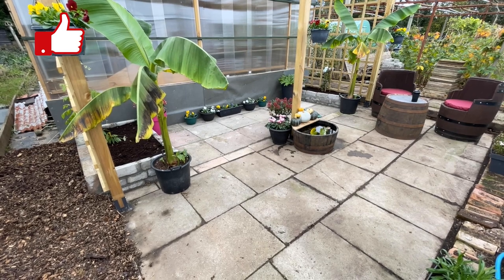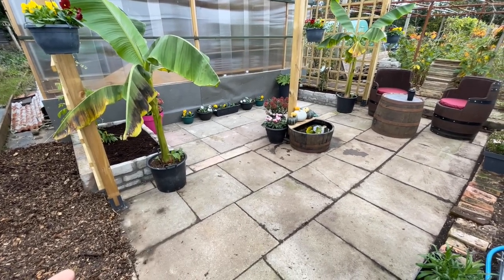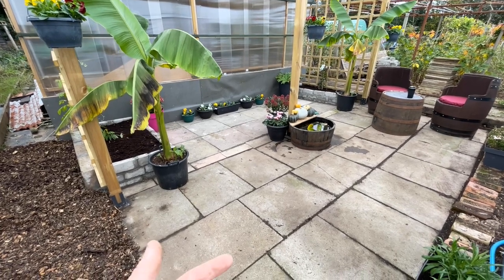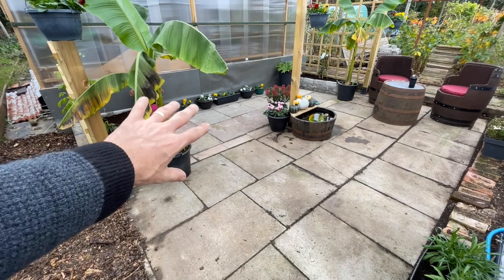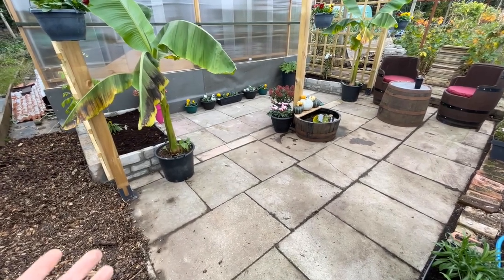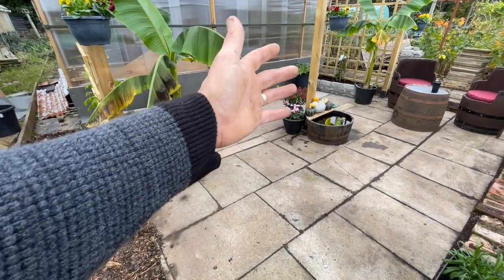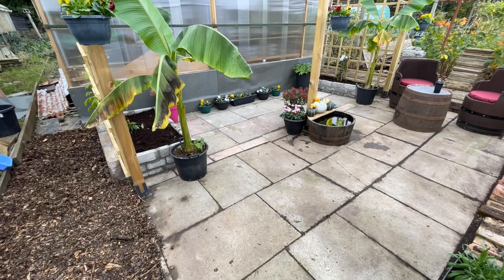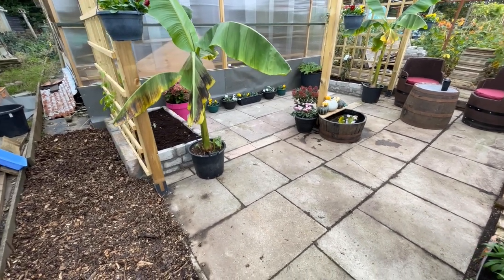So with something like this, I'm not going to come here and buy a whole brand new patio and everything else. I've got these old slabs already down, and those slabs over there I've just taken from my front garden, and now they're up here as part of this. So really the wall and the slabs all over there are all left over from the front garden. So that's what it's about, really.